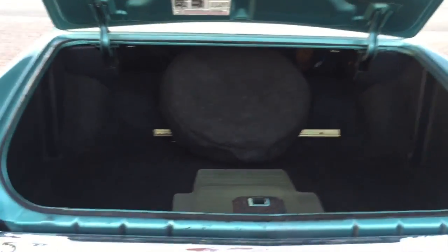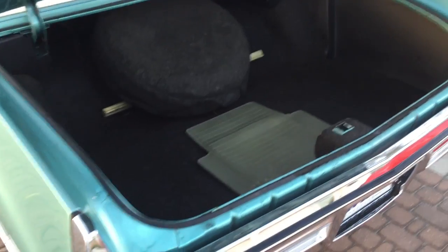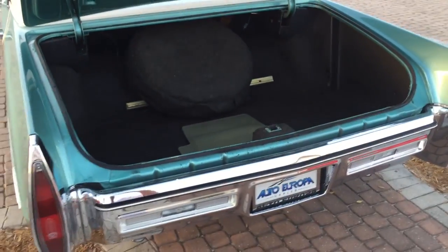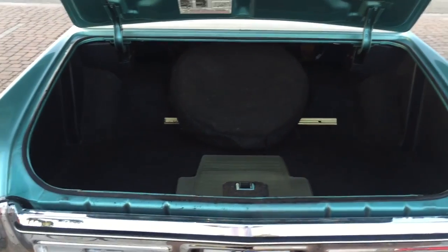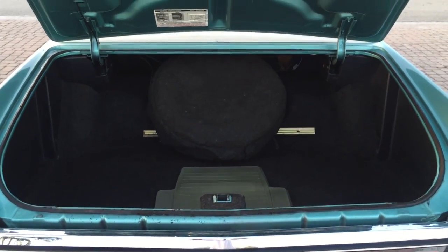Okay, so this is one of those things all the jokes come from about dead bodies and cargo. I mean, this is an enormous trunk. This trunk is so big, it is frankly bordering on ludicrous. There's nothing you're not going to be able to put in here. Suitcases, dressers, front end loaders, whatever you want, you can stuff it in here.